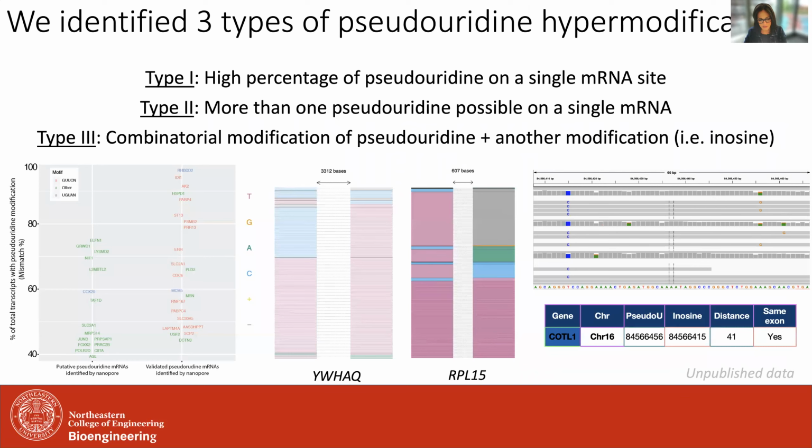So the next thing we did was we took our data set and we observed 3 different types of pseudouridine modification that were showing up. And we call these type 1, type 2, and type 3. So type 1 is a high percentage of pseudouridine on a single mRNA site, and we define this as 40% and above. So if you have 40% mismatch error or above, we call this a hypermodified type 1 RNA.